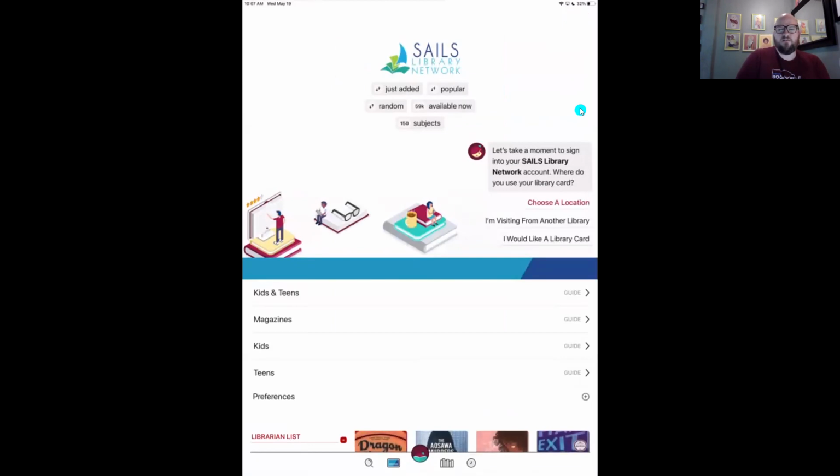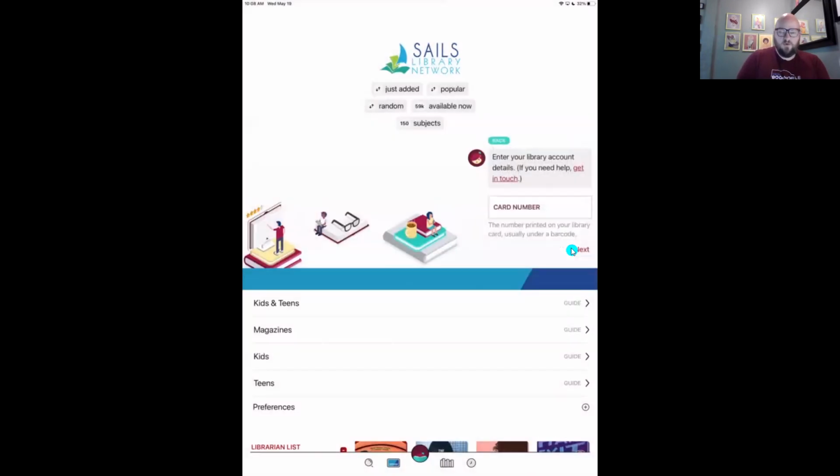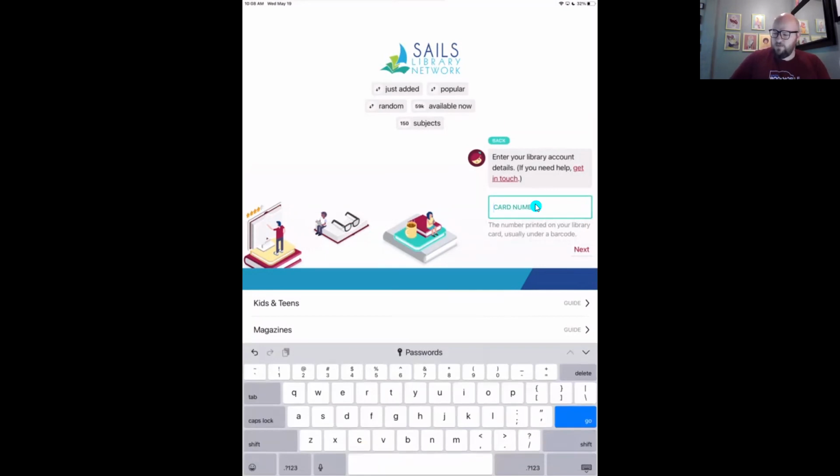And now we're in our first layer here. We're starting to enter the library. Libby needs us to add our card. And then remember, going forward after we finish this step, Libby will remember all this info so we can dive right back into whatever we're reading or listening to. So I'm going to tap choose a location. And we are going to just pick Sales Library Patrons. That's where your card will be from, unless of course you are joining us from a college or one of the other options listed. You're most likely going to see that you're a patron. And now we need to enter our library card number.